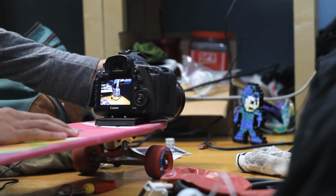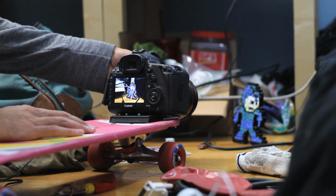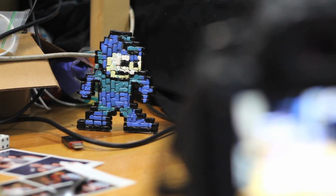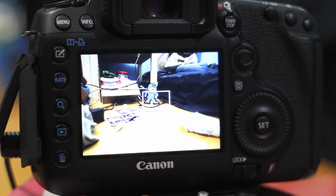For the dolly shots, I just Gorilla Filmmaked it, put it on a skateboard, on the hoverboard actually, and then moved it a tiny bit every picture I took, so it was just this dolly. It's not a perfect dolly, but it works.